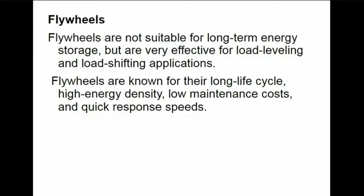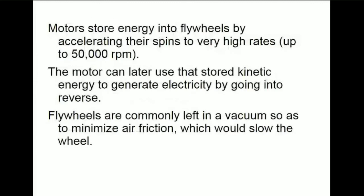Flywheels are known for their long life cycle, high energy density, low maintenance cost, and quick response speeds. Motors store energy into flywheels by accelerating their spins to very high rates, up to 50,000 RPM. An electric motor will be coupled with flywheels. So whenever there is electricity in excess, the motors are operated and this energy is stored in terms of mechanical energy on flywheels. Whenever the electricity is in demand, from the flywheels, we can retain the mechanical energy and supply it to the motor.